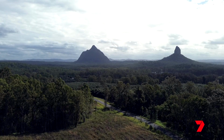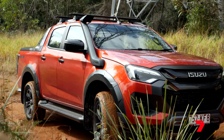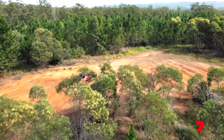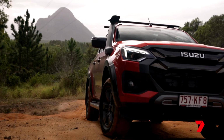And today, those hills happen to be the Glasshouse Mountains. I've pinched the crew's brand new Isuzu D-MAX. It's kept the same tried and true heart that's made this ute so popular. But now, with a facelift and a couple of extra features.